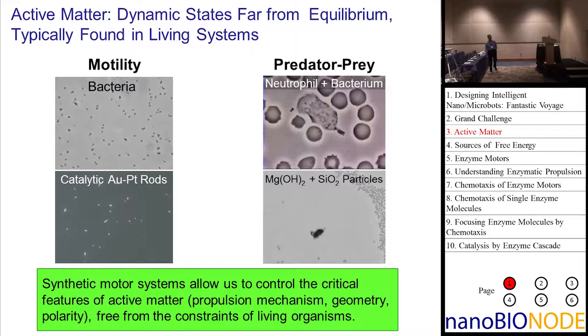Here you see a more collective behavior where this particle is repelling silica particles. And these synthetic motor systems allow us to control critical features of active matter, which are hard to control in living systems. Living systems are finicky. You have to feed them. They die on you. And all kinds of problems, but we can do them in a much more controlled environment.